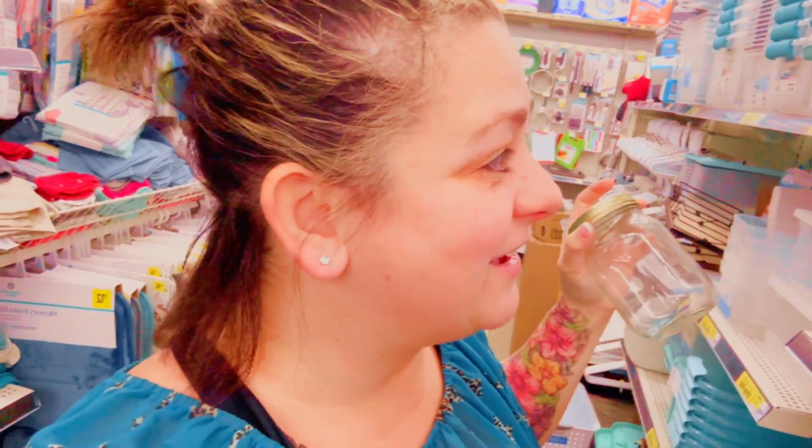And this is a fake tattoo. Me and my daughter did fake tattoos together. I'll put a little picture right here, what we look like. We're so cute. Just so cute.